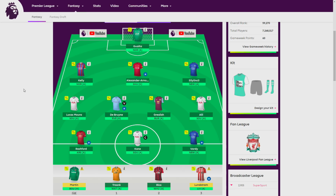With the midfield, Lucas Moura and Dele Alli both have a common fixture against Southampton. A better fixture to go by, but I think I would have preferred this fixture a little bit earlier on. But I do think that Lucas Moura and Alli can do a job here. With Lucas Moura just hoping that he plays and then hopefully gets some attacking returns.